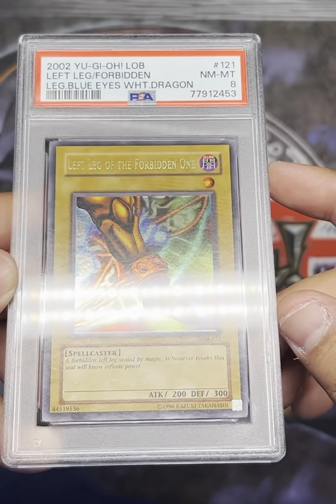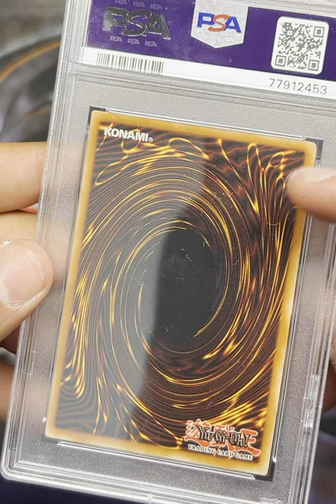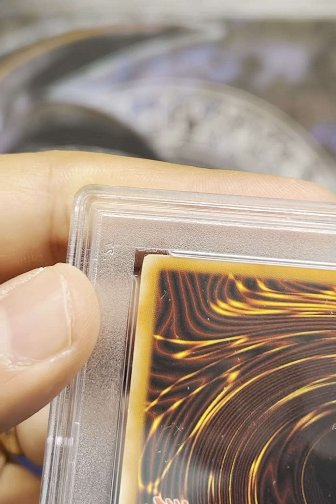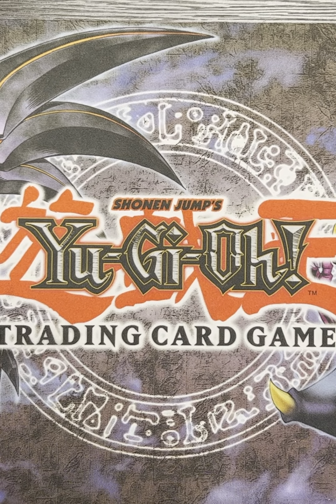So again, not sure. Oh, maybe... Yeah, again, not sure why this got the 8. Oh. Yeah, there's a lot of silver, or a lot of whitening on that corner. Dang. All right, that definitely deserved an 8. All right, good job, PSA.